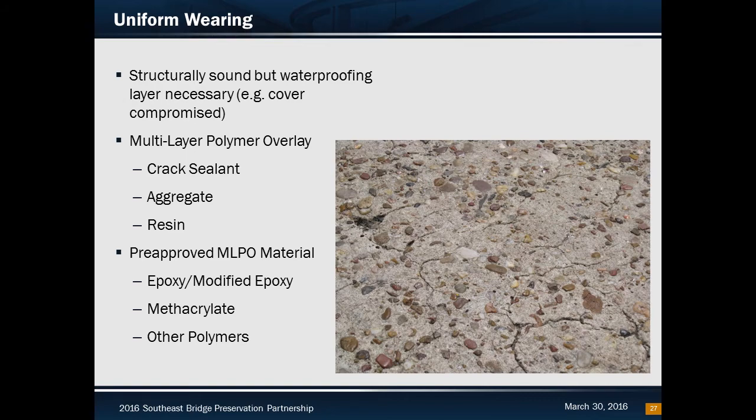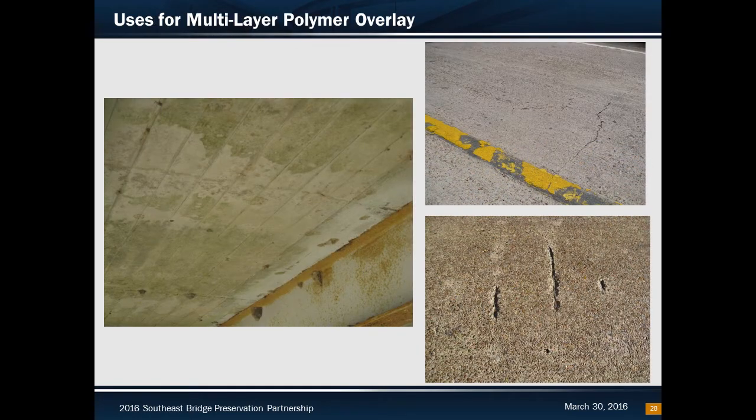So this is that same bridge deck from the bottom side, and I don't know how well you can tell there, but from the top you would think this thing was falling apart, but you go and look on the bottom side and it's really performing very, very well. But here's what I was talking about. You can see the uniform wearing, and sure enough, reinforcement starts to become exposed in a few locations.